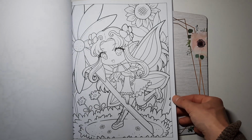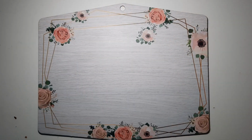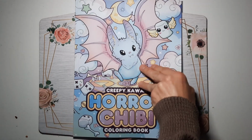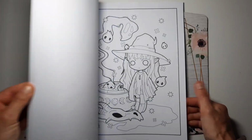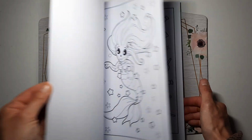Such cute, cute images. So pretty. Fairies Chibi Girls. And Creepy Kawaii Horror Chibi. So yeah, one of these. I just had to get them. They have such cute, creepy designs.